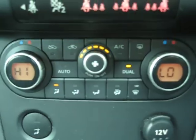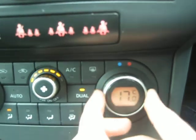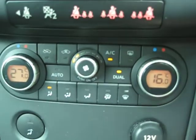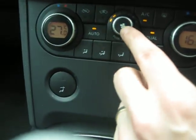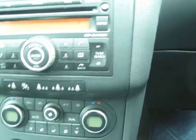You've got a 6 CD changer, and you've also got dual zone climate control down here. This is for the passenger side and this is for the driver's side, and you can adjust them accordingly and turn down those fans. And there's your little AC button. I'm actually going to turn that off because it does interfere with a bit of the sound in here, although it does get a bit hot.